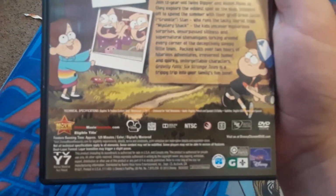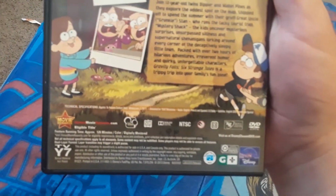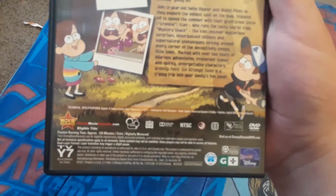Then at the bottom, we see the Disney Channel logo, the old one that they used before the one we have now, the Disney Castle logo, and some legal information. And you can pause here if you want to read all of this information here.